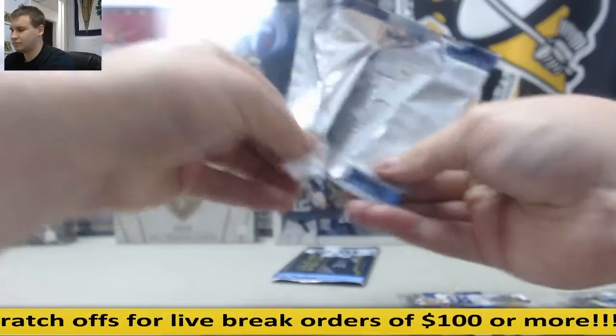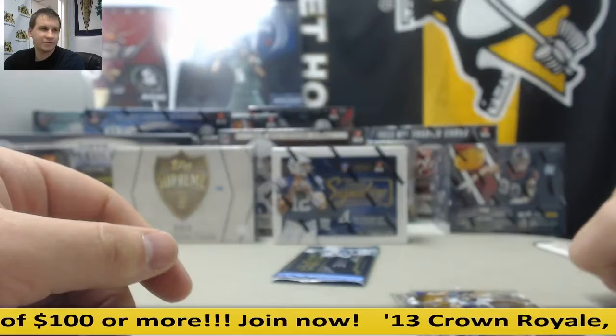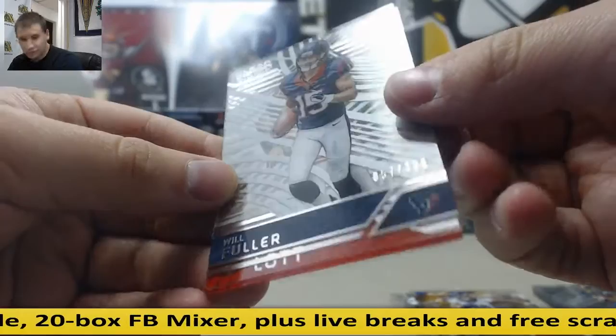And we have Tom Brady for the Broncos, 79, Demaryius Thomas, and Sammy Watkins. I know Breakers is being a little weird, just give it a second. Todd Gurley, Will Fuller for the Texans, 3 of 99, and Ronnie Lott.